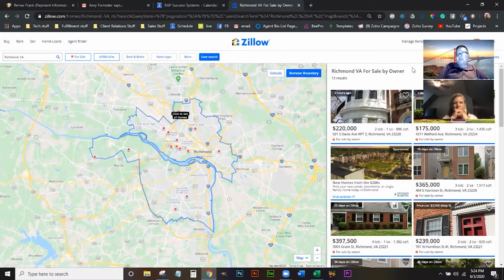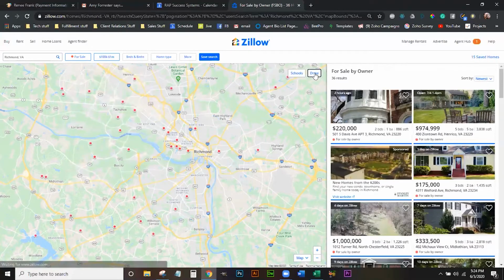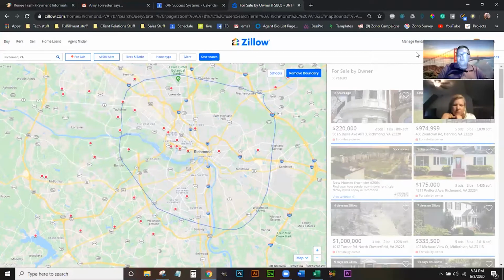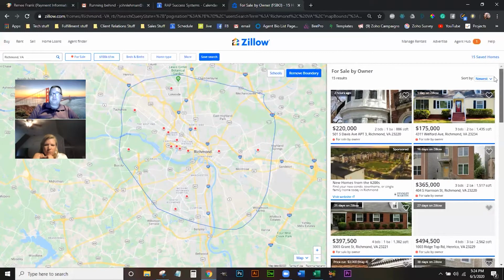And then as you see over here, we've got the for sale by owners in this area kind of mapped out. Now, you can always remove the boundary if you want and draw a circle. You just hit this draw button, and then you can draw this circle around Richmond and its suburbs. It's a horrible circle. And then you hit apply. And then over here on the right, you're going to get your list of for sale by owners.